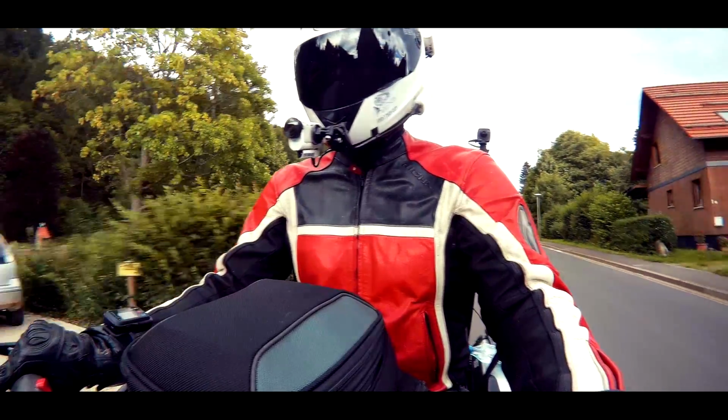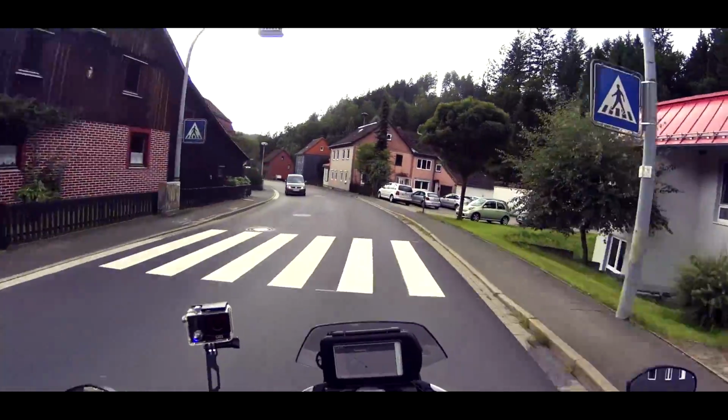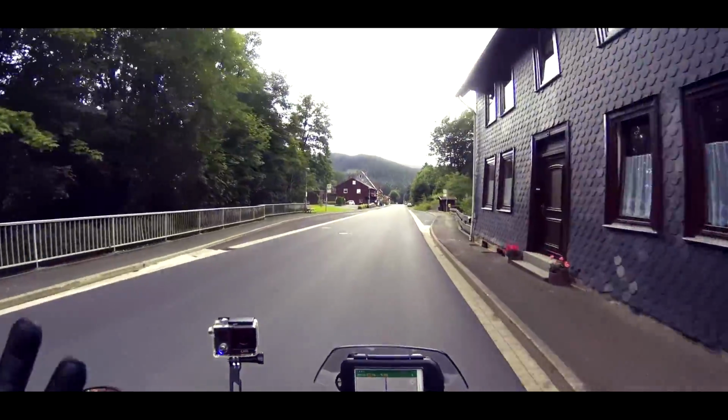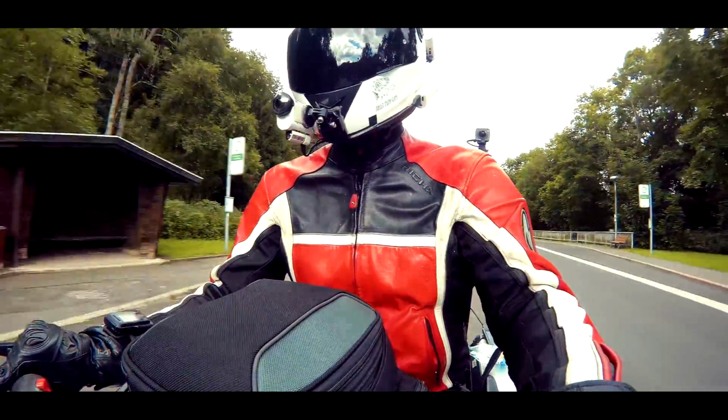Oh, the crack, popple and burble of this pipe is so much better than the stock one. By the end of this trip, the cheek pads of my helmet are going to be completely compressed, just because of the idiotic grinning that's going on behind this shiny black facade.